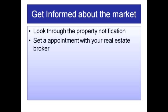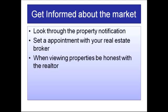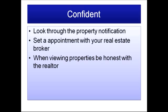Set up an appointment with your real estate broker. You want to set up an appointment and select maybe 5 properties to go out and see with your real estate broker. A lot of times, anything more than 5 is very overwhelming for the broker and for you as a first-time home buyer. When viewing properties, be honest with your realtor. You have to be honest with your realtor, because that's the only way they're going to get to know you or know what type of property you like or dislike.